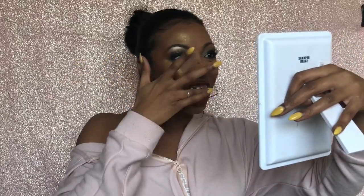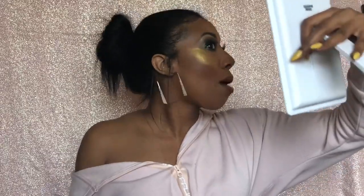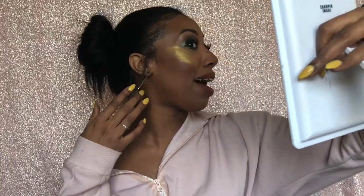Oh, you guys. There is a huge ass mark on my nose. I had lipstick on my teeth. Look at this highlight, you guys. Look at this fucking highlight. Oh my God. Look how deep my contour is. My contour is so bad. Oh my God. Oh my God, you guys. This is so, oh my God.